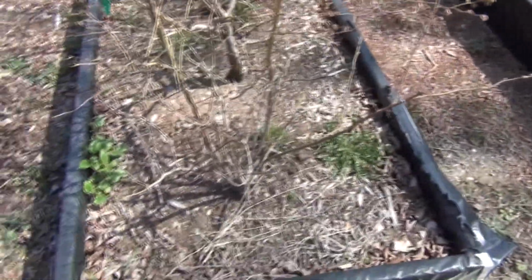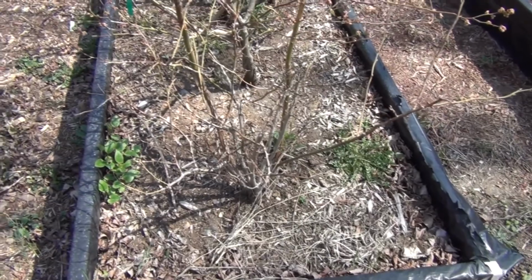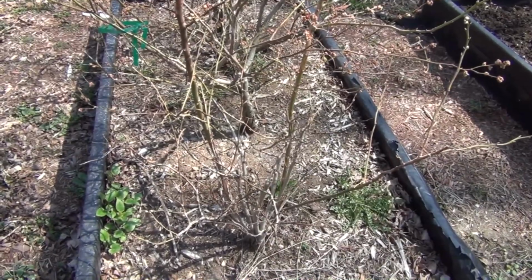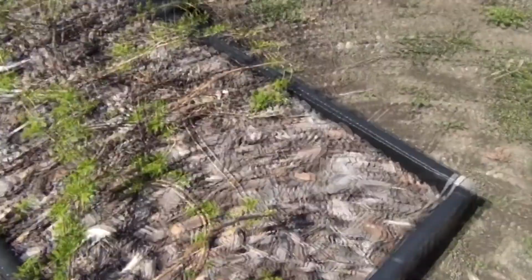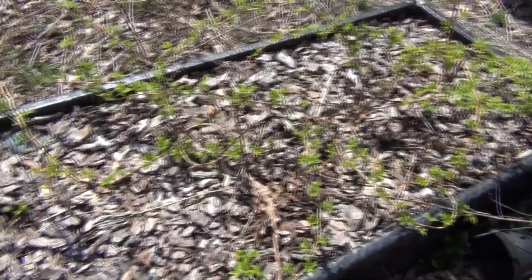Need to clean up the beds here. Looks like the wind blew off the pine bark mulch that I had in here, so need to amend the soil. Get some pine bark back on top of these beds here. Get the weeds out. Raspberries, need to put them on a fence, get them trained on a fence or on a wire.